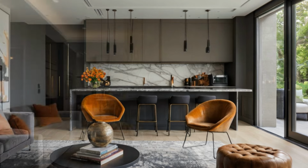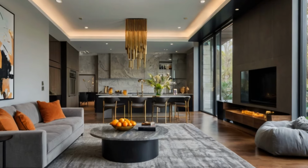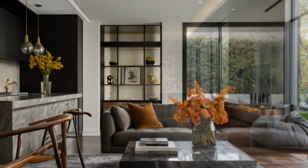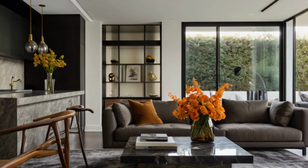Lighting can drastically alter the ambience of a room. Swap out your standard fixtures for statement pieces like a chic chandelier, an artistic pendant light, or a modern floor lamp. These fixtures not only provide illumination but also serve as focal points that elevate your decor.